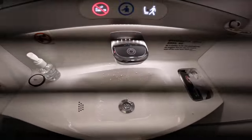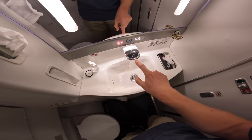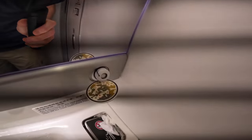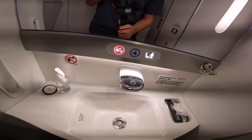kind of, is it contactless? Yeah, it's horrible. It's a power button for the water there. And then we've got a vent there as well. Apparently they can set the temperature of the water as well. I saw it reported somewhere they can actually centrally control the temperature of the water, which apparently is a big thing. So this is one of the loos anyway.